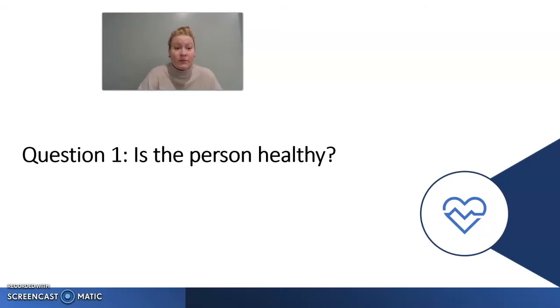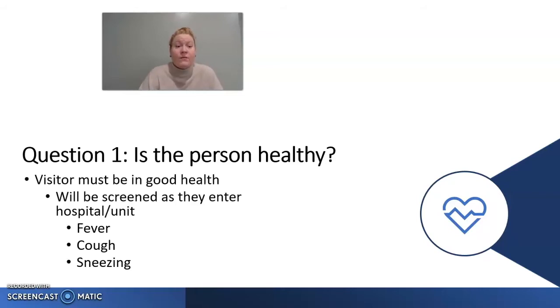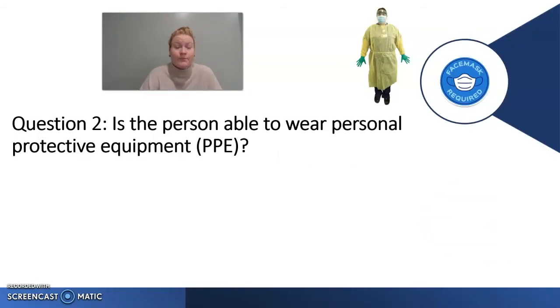There are a couple of things we should think about before selecting the designated visitor. The first thing is: is the person healthy? The visitor must be in good health because they will be screened as they enter either the hospital or the unit. What we're looking for is any signs of fever, cough, or sneezing.